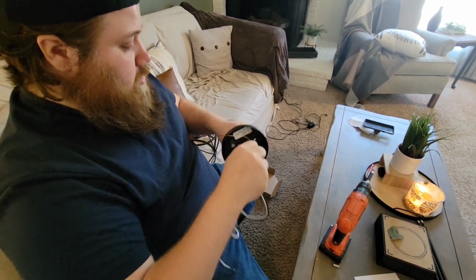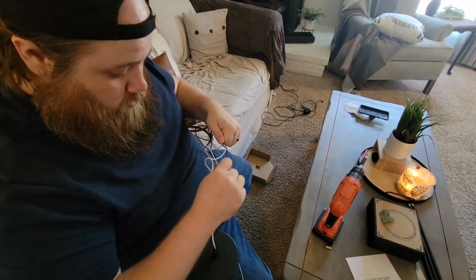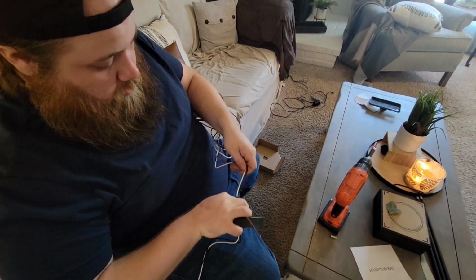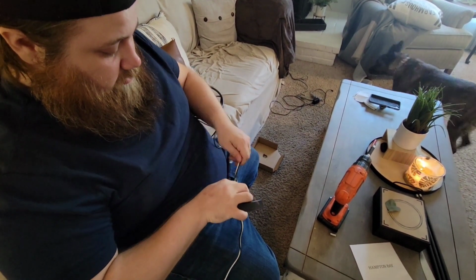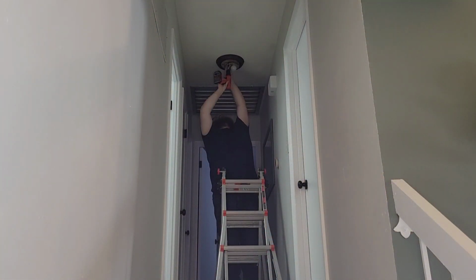I let my husband handle all this electrical stuff because I am just not good with this. I can spackle, I can caulk, I can paint, I can build some things even, but electrical is not my thing. So I'm letting him tackle most of this project, but I am going to be helping a little bit along the way.